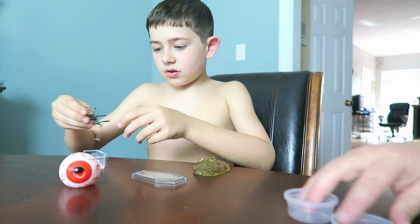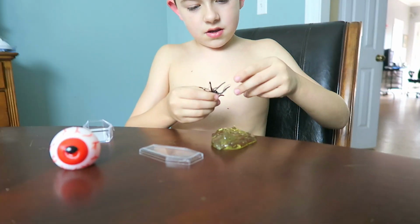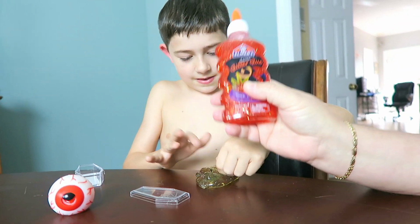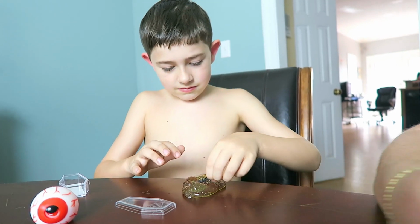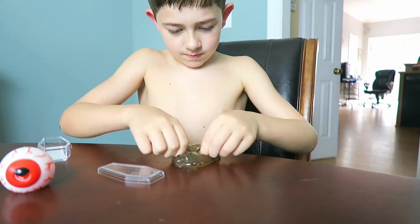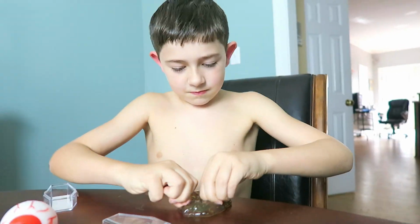So anyways, I was trying to get Benjamin to make a video on his channel because they sent us this Elmer's red glue and I said, oh, that's kind of like blood, you know, for Halloween, and put stuff in it.